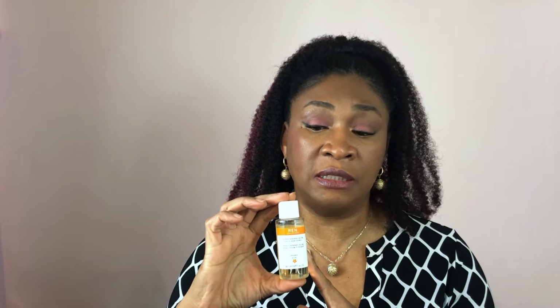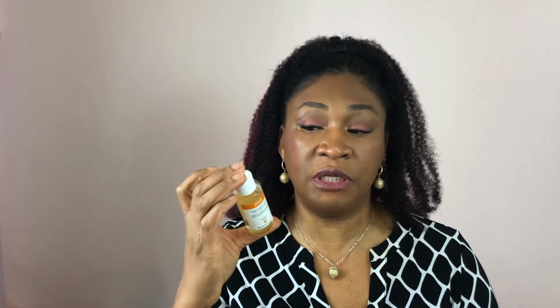I don't know how I got this, but I got this, and it's the Ready Steady Glow Daily AHA Tonic. This works wonders on my skin. Sometimes when I wake up in the morning and my skin is not looking the best, I use this. And this thing is strong. So I use it maybe twice a week or 3 times a week.